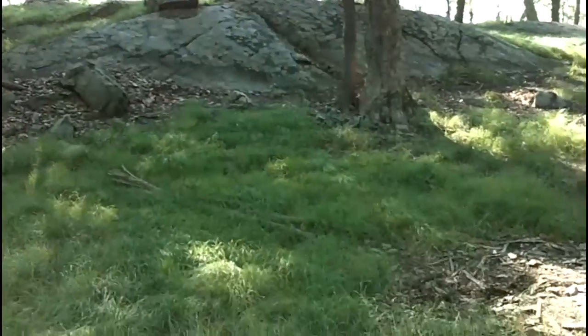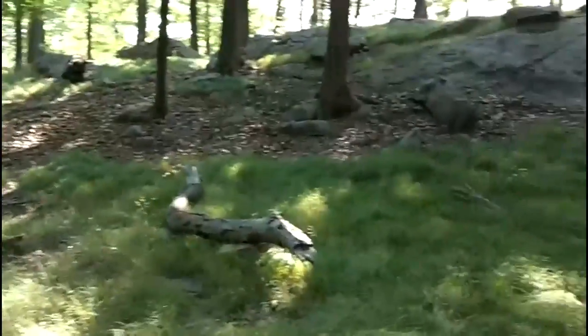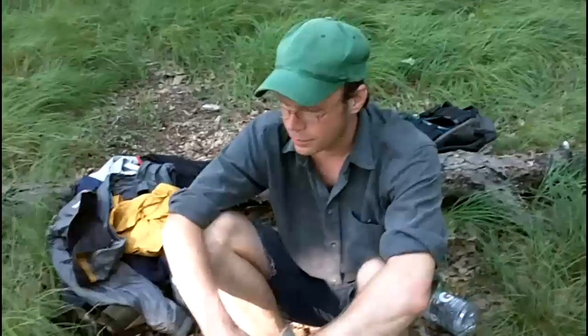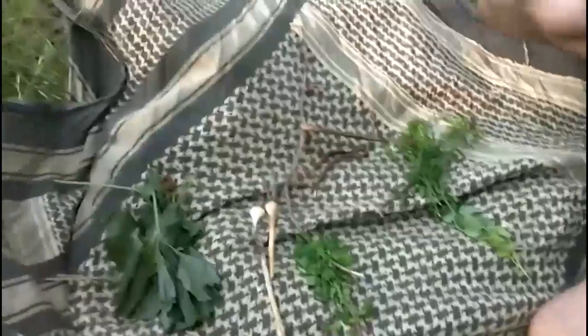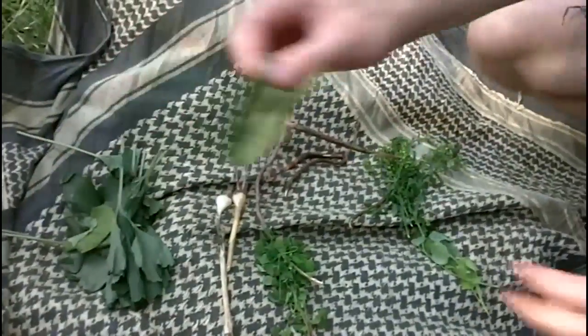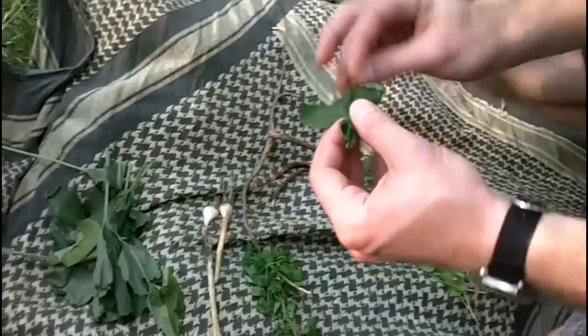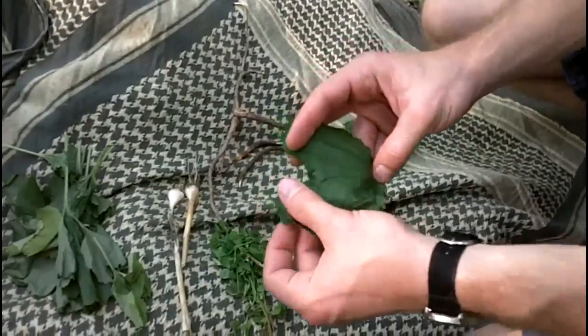Christian's over there sorting out some of the edibles we collected on the way in, and I'm going to pan over to him and he's going to show you some of the things we got. Hey guys, Christian here. Today we gathered a couple of plants, not anything more than an edible, but mostly for purposes of demonstration. Here we have some really big leaves from garlic mustard.